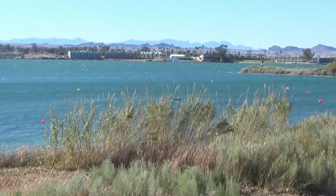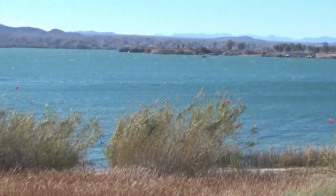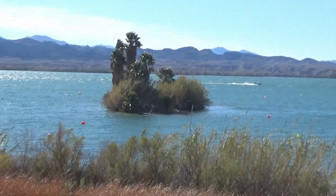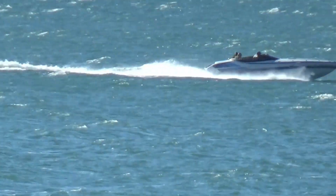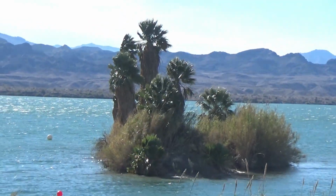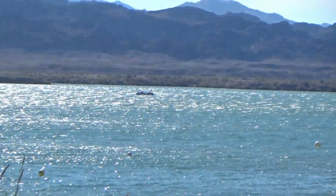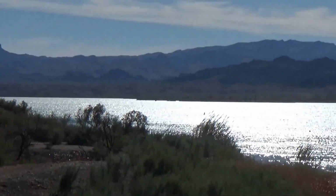But I'm on top of a little mound here that gives me a good overall view of the lake from this point. Got a speedboat out there. And an interesting little island here with some palm trees. Nice.